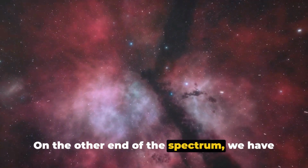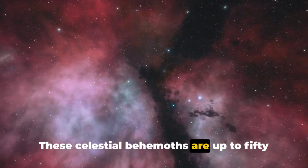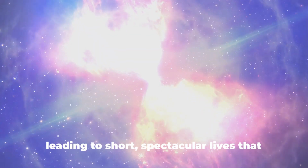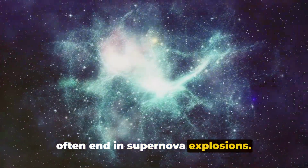On the other end of the spectrum, we have the blue supergiants. These celestial behemoths are up to 50 times the Sun's size and millions of times brighter. They burn their fuel at a furious pace, leading to short, spectacular lives that often end in supernova explosions.